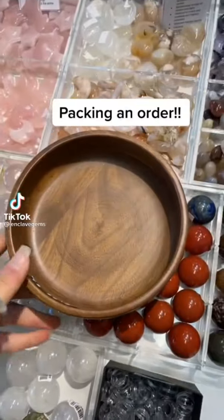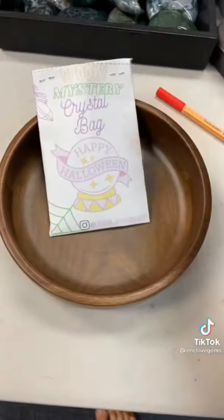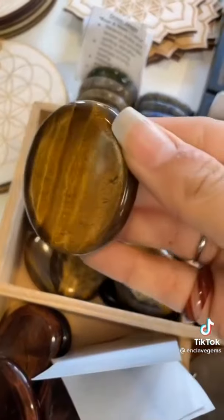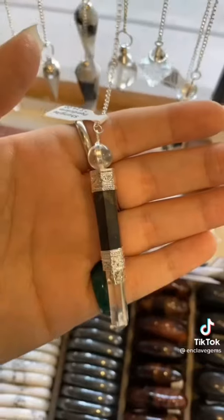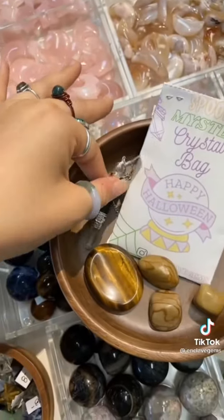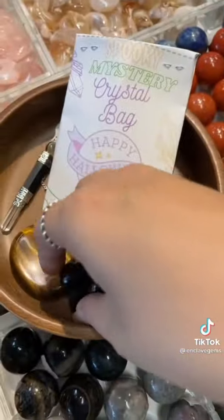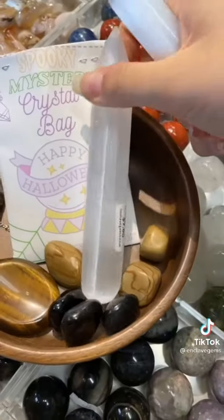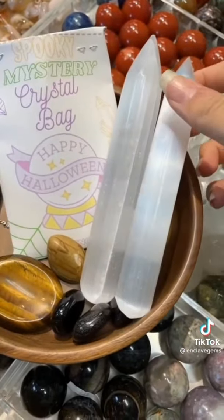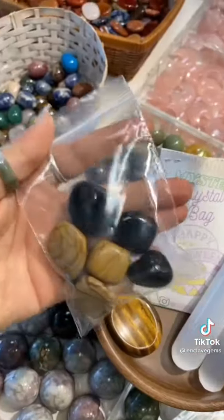An order from a customer named Joe, and they requested us to do an order packing video. So they ordered a spooky mystery crystal bag, a tiger's eye worry stone, walnut jasper tumbles, a shungite pendulum, so pretty, and some black onyx tumbles. They also got selenite points, put them in their basket, and this is their whole order. So now it's time to pack them up as safely as we can.